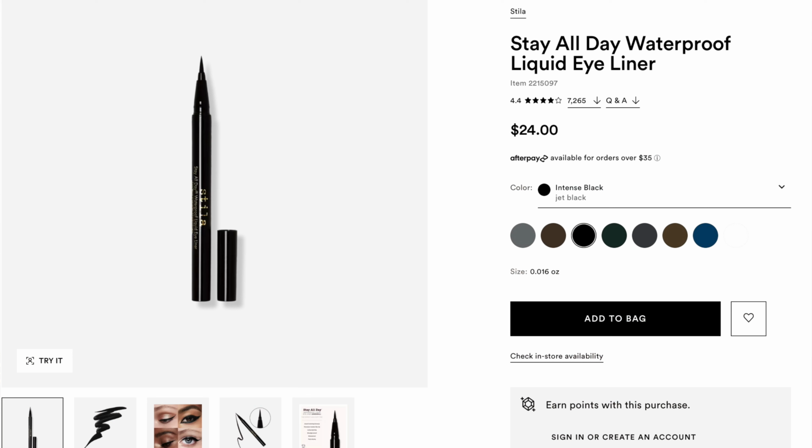Okay, so moving on to Wednesday, March 15th, day 4. You have the Stila Stay All Day Liquid Eyeliners, normally $24, going to be $12. I think these have been on the sale before. They're good. I'm not a big liquid eyeliner person, but that's a good price. I have people that like these. They love them. So for me it's a pass, but they are a good, solid liquid liner.